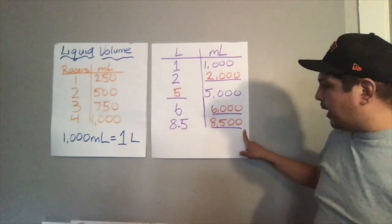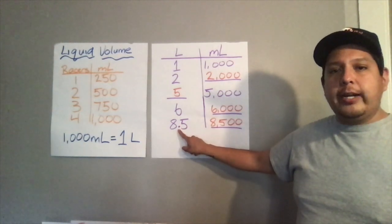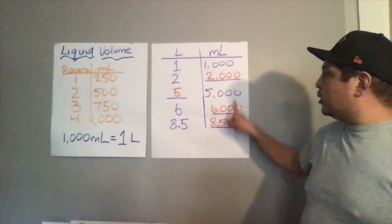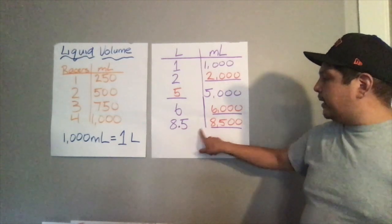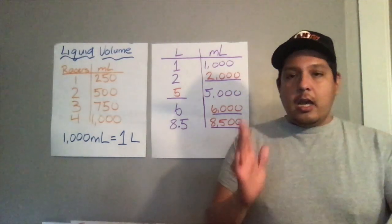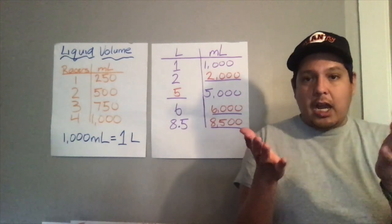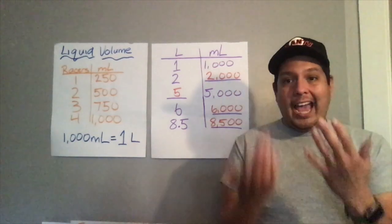and that would have given us 8,500 milliliters, okay? This one we could do a couple of tricks. I know some people like to move the decimal point over 3 times to multiply this by 1,000. And so that would move us over 3 spaces. So there are 2 zeros here. And so that would give us 8,500. The other way we could think about it is we just did decimals and fractions, and we know that the decimal 0.5 is equal to 1/2.